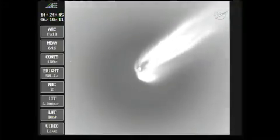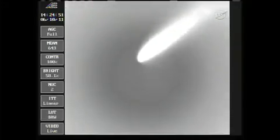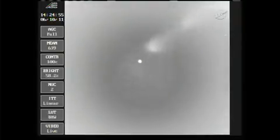Standing by for VECO. We have VECO, standing by for 1-2 SEP. And we have separation. Standing by for ignition, and we have ignition on the second stage. Second stage chamber pressures are rising. Good steady state level in the second stage.